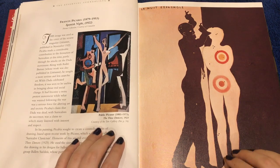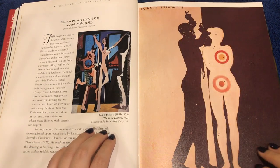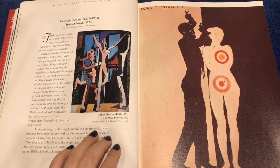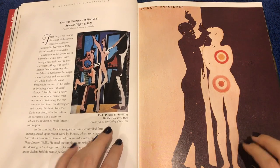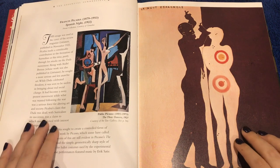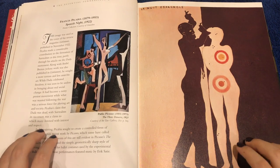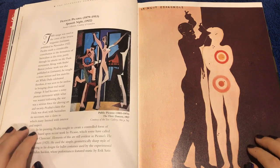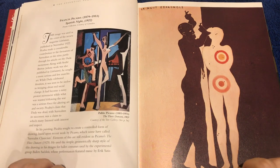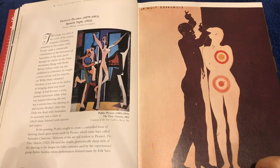We have Francis Picabia. This one is called Spanish Night. This image was used as the cover of the review magazine Literature, published in November 1922. Picabia made a considerable contribution to the formation of surrealism at this time, partly through his attacks on the Dada movement. Along with André Breton, whose work was also published in Literature, he sought a more serious and less anarchic art. While Dada celebrated freedom, it was seen to be useless in bringing about real social change. It had become a noisy protest movement, while what was wanted following the war was a serious force for altering art and society. Picabia's claim that Dada was dead, with surrealism its successor, was a claim to which many listened with interest and respect.